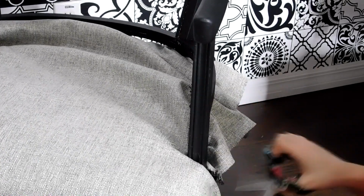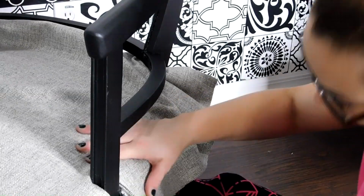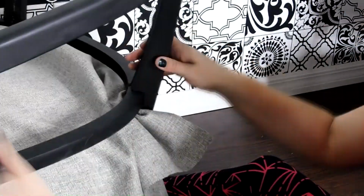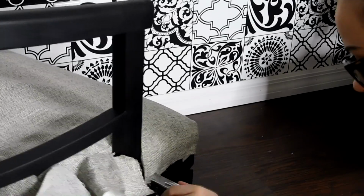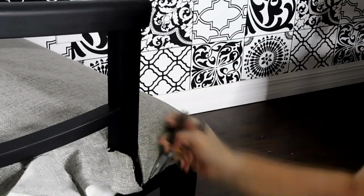As you can see here, I was having a hard time getting in and cutting there, so from this point on I realized, let me just start cutting off the excess before stapling it down. I worked my way around the perimeter, and once I got that chair finished, it was time to move on to the back paneling.